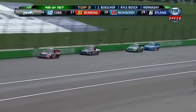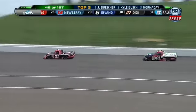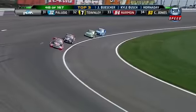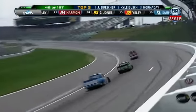Kyle Busch has now closed the gap between he and James Buescher. Kyle has a little bit of breathing room now behind him. Ron Hornaday's fallen back about 4 or 5 truck lengths.